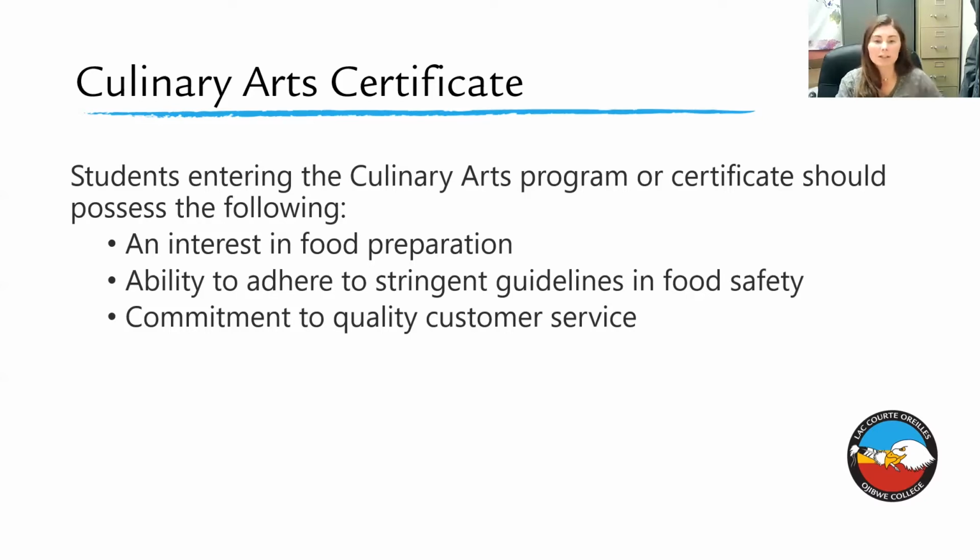Even if you are cooking in the back of the house of a restaurant, you still want to have customer service and keep that in the forefront of why you're doing it, because if you're cooking in a restaurant and the customers are coming in for that food, you want to make sure you're doing it for them and providing a good service.